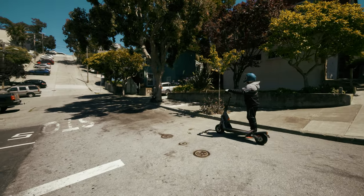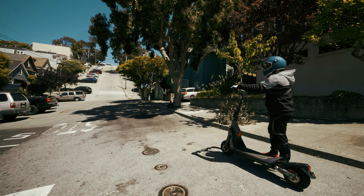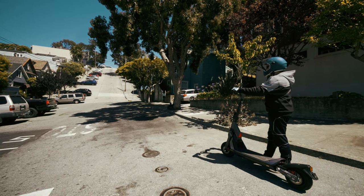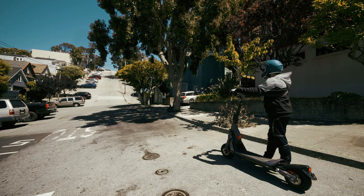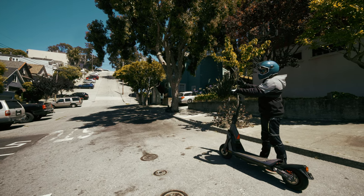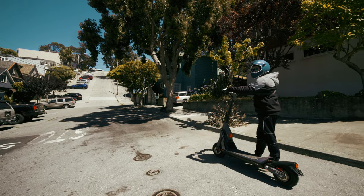All right, here we are. Ripley Street, this hill has claimed a lot of scooters. The Vsett 10, no problems getting up. I don't foresee this one having any problems. The Vsett 9 did not make it up. Made it up about maybe halfway or so.